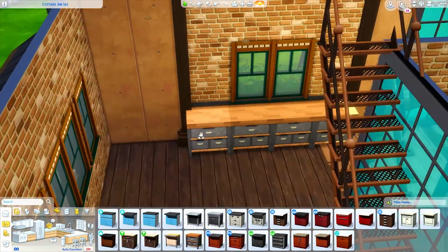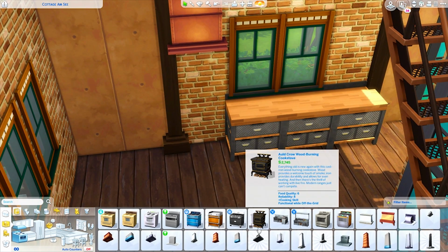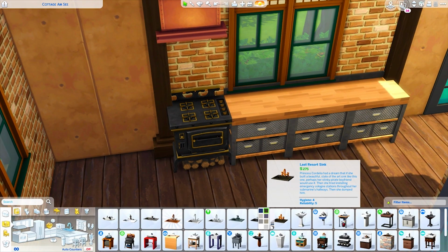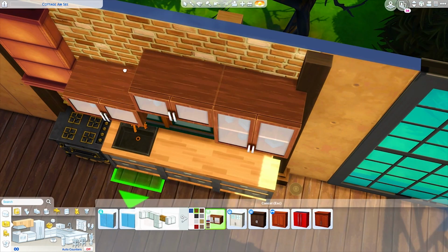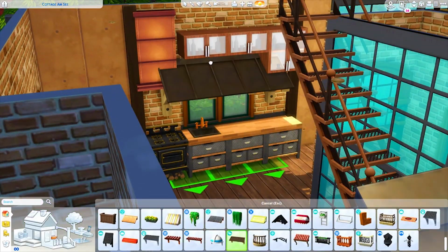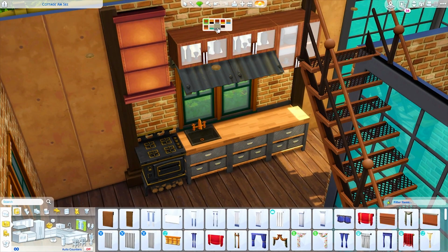And I used these countertops from Base Game because they were perfect. And then this range hood I really enjoyed as well, which I don't think I've ever used this one. So that was really cool. And I was switching back and forth with which appliances to use. So I used this wood fire stove, and I also used a black fridge, not the one that matches that one. I think it's from Base Game as well. It might be an unlocked one. I'm not entirely sure, but I really liked it.